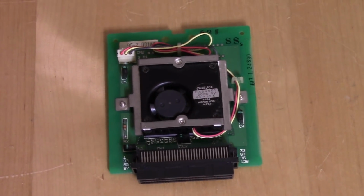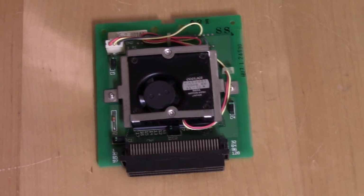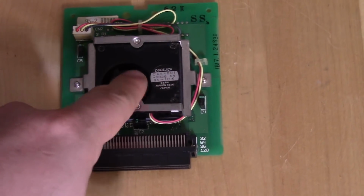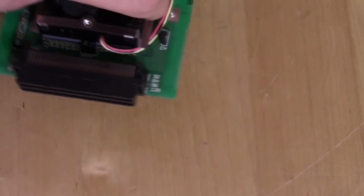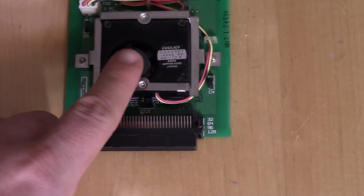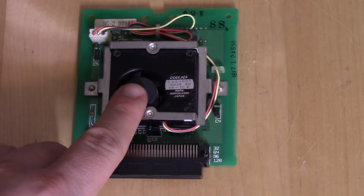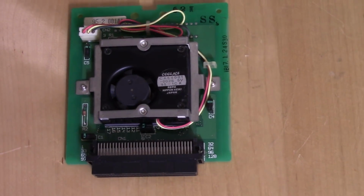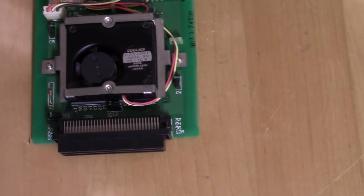If you remember that CPU upgrade slot we were looking at earlier on the motherboard, this is actually the card for it. It has a little integrated fan, heatsink. There's the connector right there. Now he tells me this is a 66 megahertz DX2, which would be a pretty significant upgrade from our 25 megahertz SX46 that's soldered onto the motherboard.